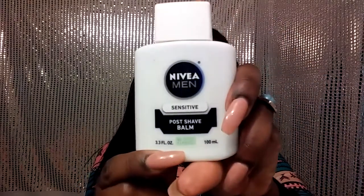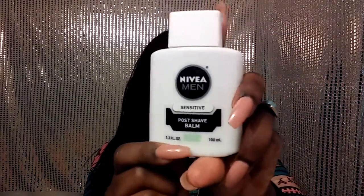Second, I heard a lot about the Nivea Men Post Shave Balm Sensitive. This product got a lot of really good raves from a lot of YouTube gurus and bloggers. So this product, I have used it. I've used it probably in 40% of my videos. I've tried this. It's okay. It's not a holy grail.